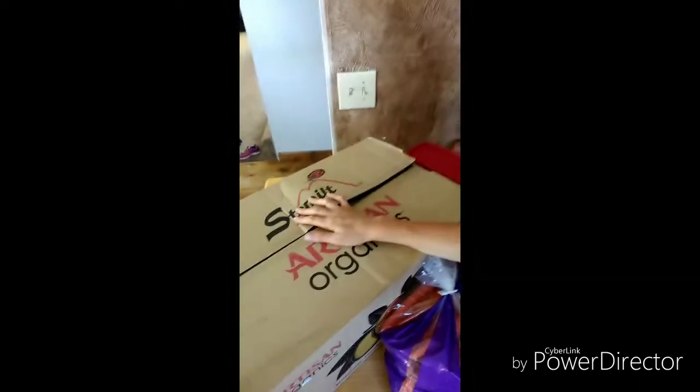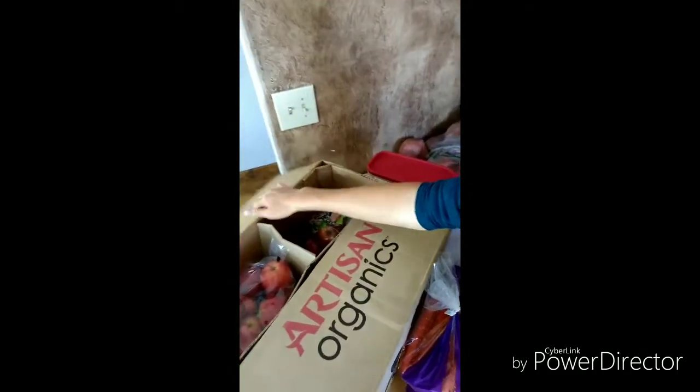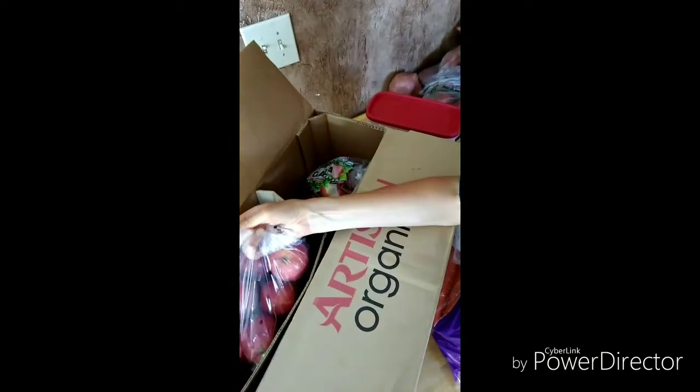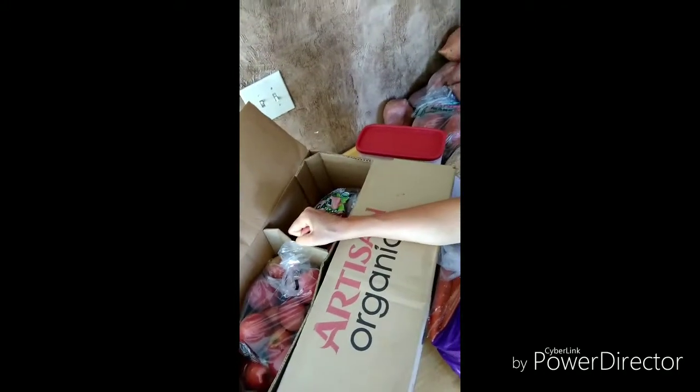So here is my case of apples that I got from Sprouts. Sometimes they'll come in bags like this. Sometimes they'll just come in layers of loose apples, but it doesn't really matter. What matters is that it's an awesome deal on apples. $1 a pound, or actually less than $1 a pound for these organic apples, because I got a case discount. So they took like $5 off the case. Wahoo!